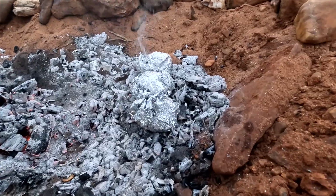Didn't quite time it right. I got mighty, mighty close, but our spuds probably need about another 5 minutes. So we'll get into dinner and then enjoy our spuds probably when we're about halfway through.